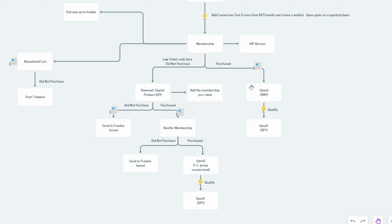You're going to have to study your own membership to identify when people start canceling their memberships, or what the drop-off rate is. That is when I would come up here into the upsell and really help with customer retention. First things first, especially when you are an agency, we want to upsell to a done with you model. So maybe this is a mastermind and an accelerator of some sort.